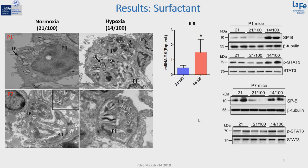We analyzed the synthesis pathway and the transcription factors of surfactant proteins, and if you see here in P1 and P7, the Western blotting showed us an increased amount of surfactant protein B in the group of hypoxic preconditioning. We had beta-tubulin as the housekeeping gene, and we also saw that STAT3, which is the transcription factor that leads to the synthesis of, among other genes, surfactant protein B, was also highly expressed in the hypoxic group. When we did the same studies at P7, we found similar results for SPB, but we didn't find those differences when we were studying the whole transcription factor.